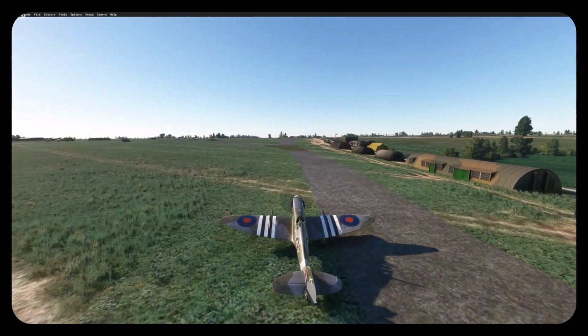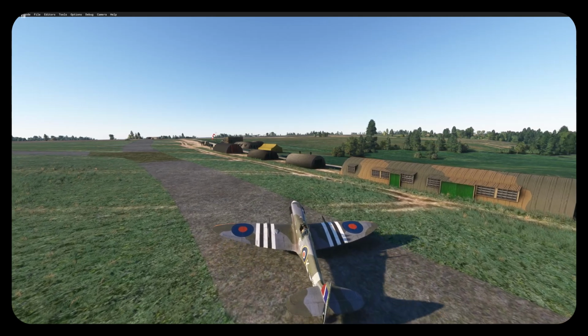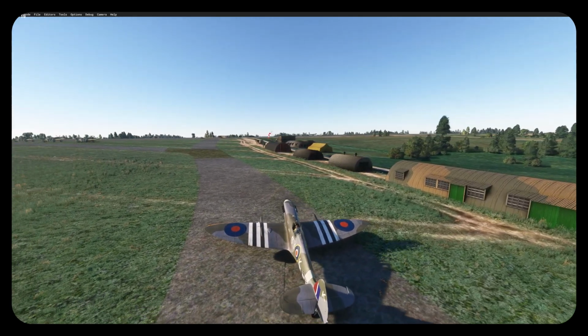Today the World War II buildings are almost all gone, but a memorial to the airfield's wartime history exists in the centre of the site.